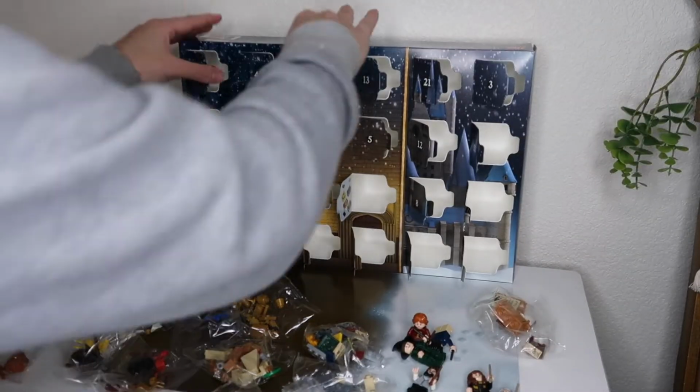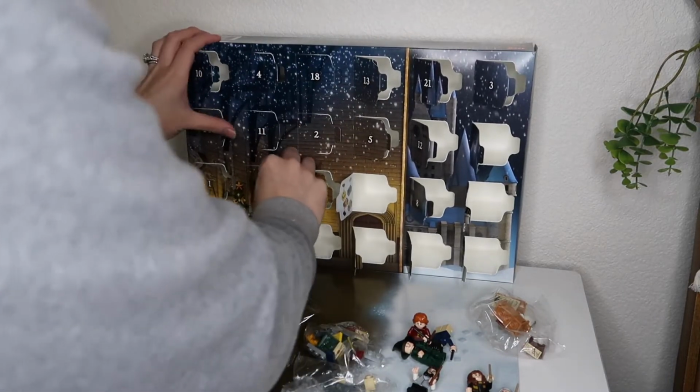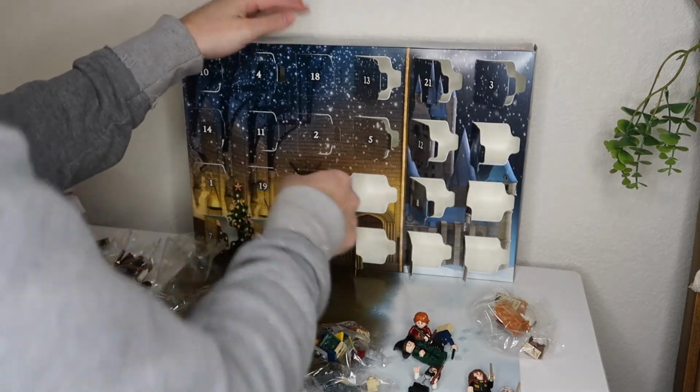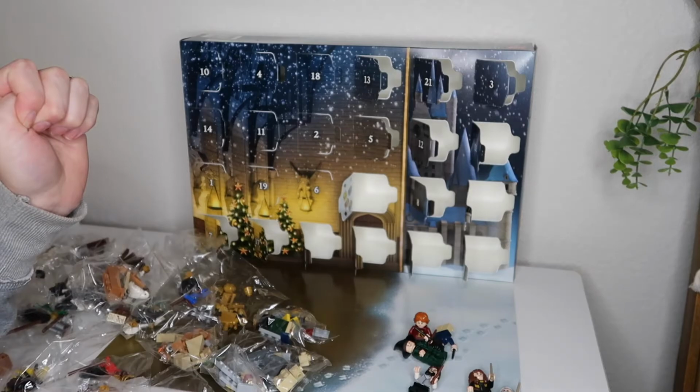How cute. Okay. So, I'm gonna put this together off camera just because it's probably gonna take me some time and I don't want to take up a bunch of space in my camera. So let's go ahead and do that and then I'll get back to y'all.